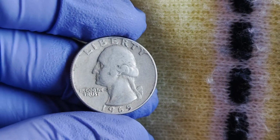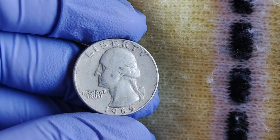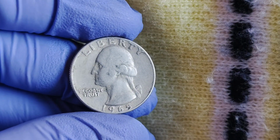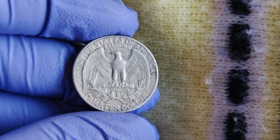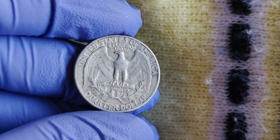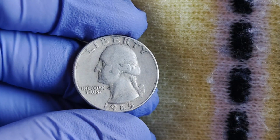During the transition from silver to clad metal, the mint operated like a storm. Buckets of blanks, trays of planchets, machines running nonstop. Human error was inevitable. And while almost every mistake was caught, a few weren't. A few slipped past the final inspection. A few escaped into the American economy. And those few are now the most valuable Washington quarters ever known.